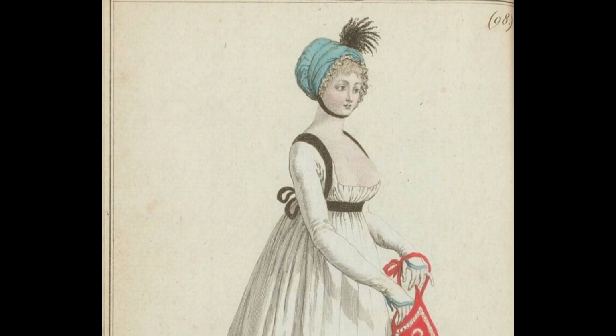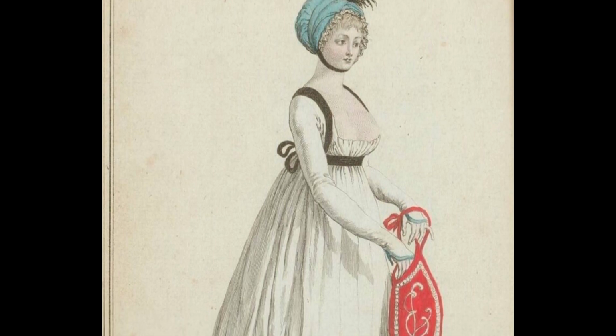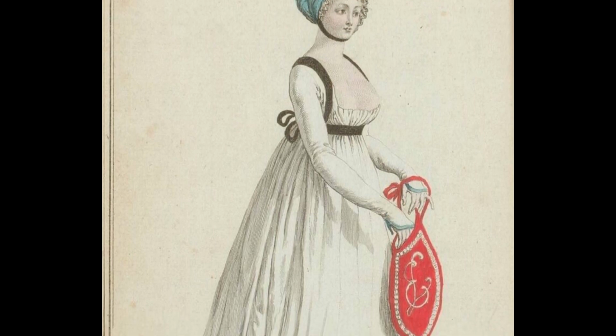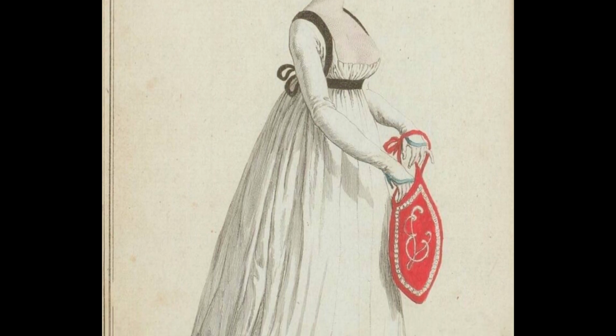Bulky underpinnings would have ruined the slim line of the column-like white gowns of the empire, which emulated the diaphanous draperies of classical statuary. Small handheld purses called reticules, often decorated with tassels, fringe, or embroidery, became essential accessories.